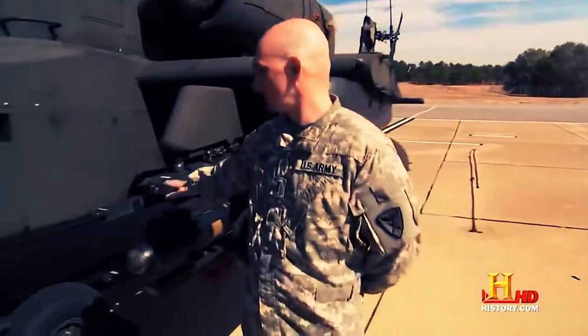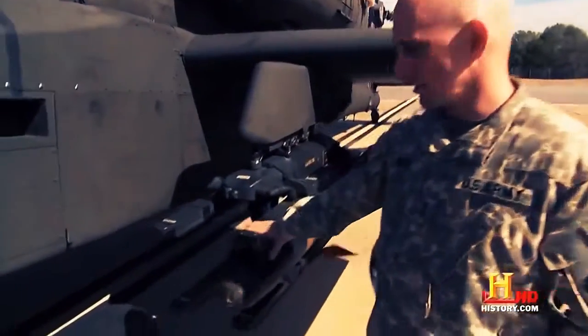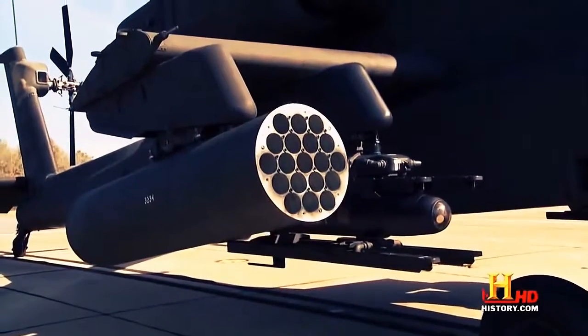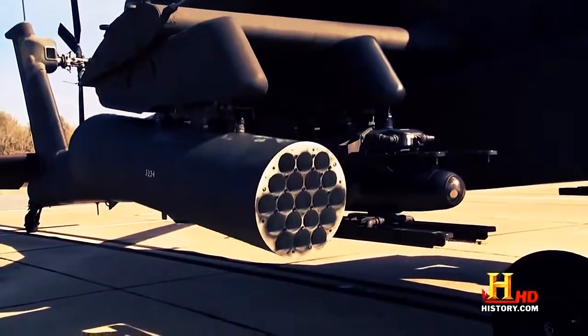On the inboard pylon, you have the Hellfire missile rack. These are laser-guided anti-tank missiles. The Apache can be configured to hold multiple rocket pods or missile racks, depending on the mission.